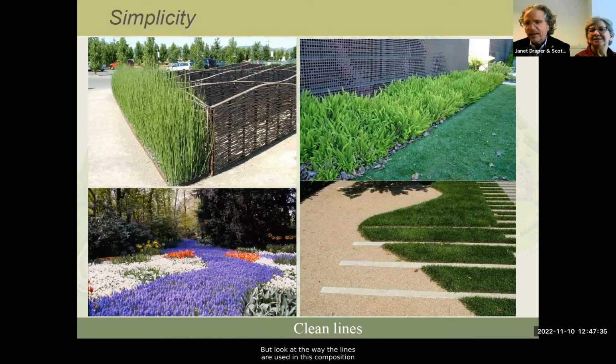But look at the way the lines are used in this composition to create a very powerful painting, if you will. The curvilinear nature of that edge contrasting against the gravel on the left, the linear line sort of punching through. It's just simple. The lower left-hand corner, this is a river of hyacinths and Kukanoff. You can see the lines that are used to carry your eye through the center of that picture. It's just simple lines.